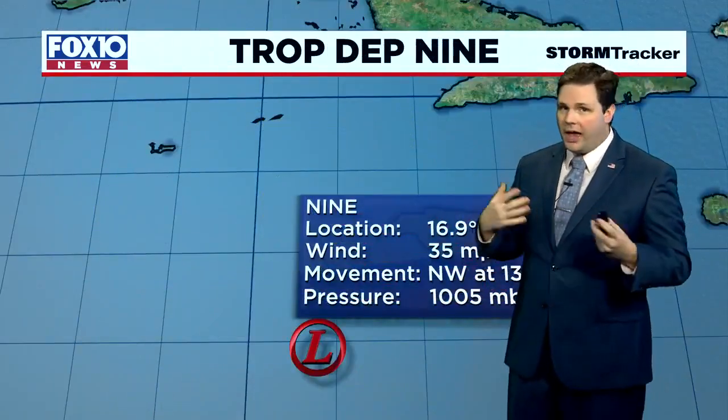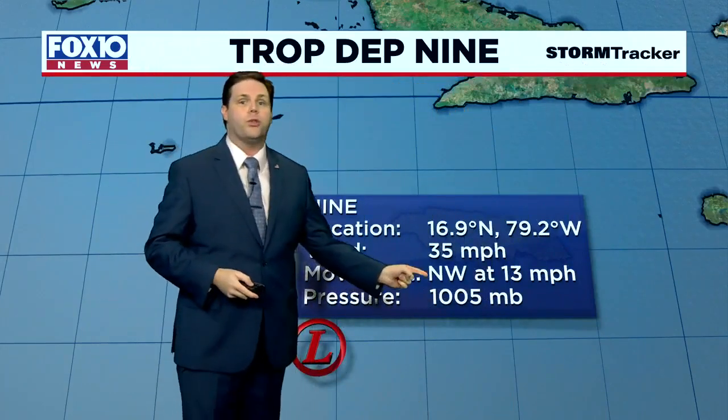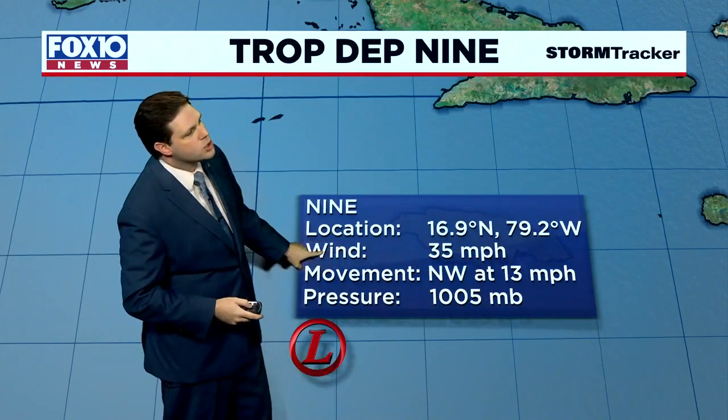We now have Tropical Depression 9 on the board. It's the same disturbance that we were watching in the Caribbean and the one that's going to become a hurricane as it moves into the Gulf of Mexico. Now, before the day is over, this is going to get a name, and it will be the name of Ida. That will happen before this evening, but as of now, it's still a depression, and it's moving northwest at 13 miles per hour with maximum sustained winds at 35.